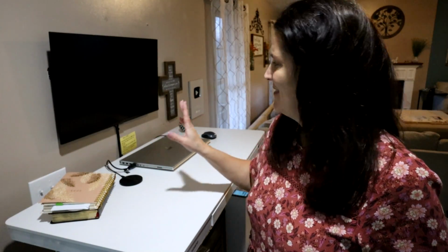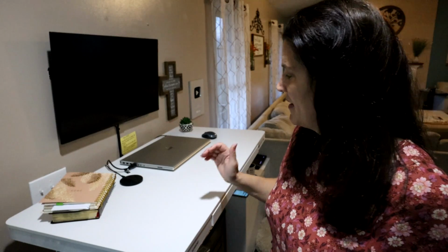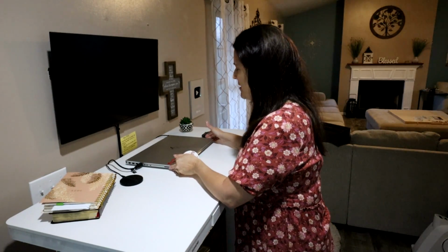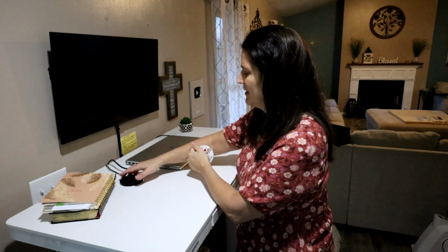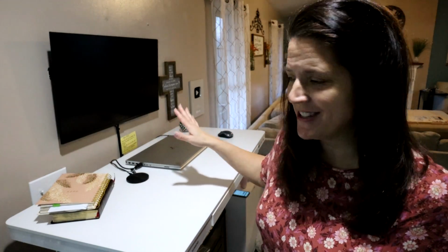Okay, I think I'm gonna leave that wooden thing off my desk because I feel like it's more stuff. I'm gonna get rid of that. So just have my laptop here. I always like to have something there, my wireless charger here, and then cords. Hate cords, but it's okay. And then just my Bible and my planner.